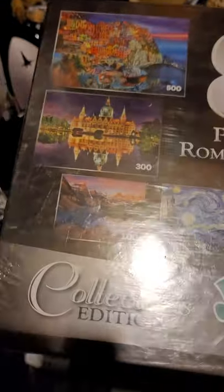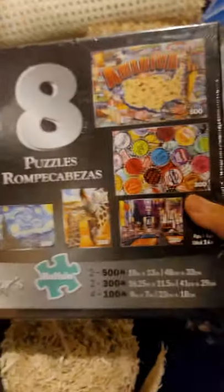Oops, wrong way. I have this new puzzle. Actually, it's up to 8 puzzles. This was a little heavy, so shipping may cost just a little more because it is heavy. Sorry about all the shifting around. I don't have a place for my camera or my phone. But this is 8 puzzles in one. So here's all your puzzles. Sorry about the lighting. It's awful here in my storage. So 8 puzzles in one.